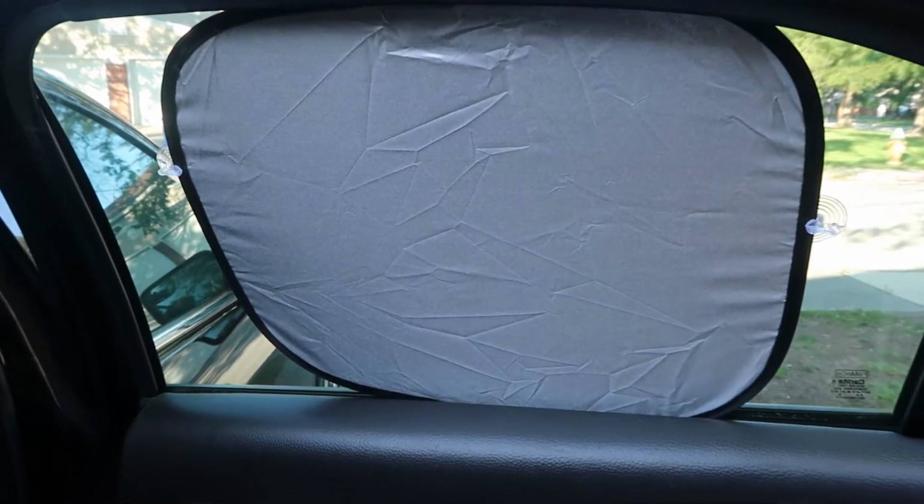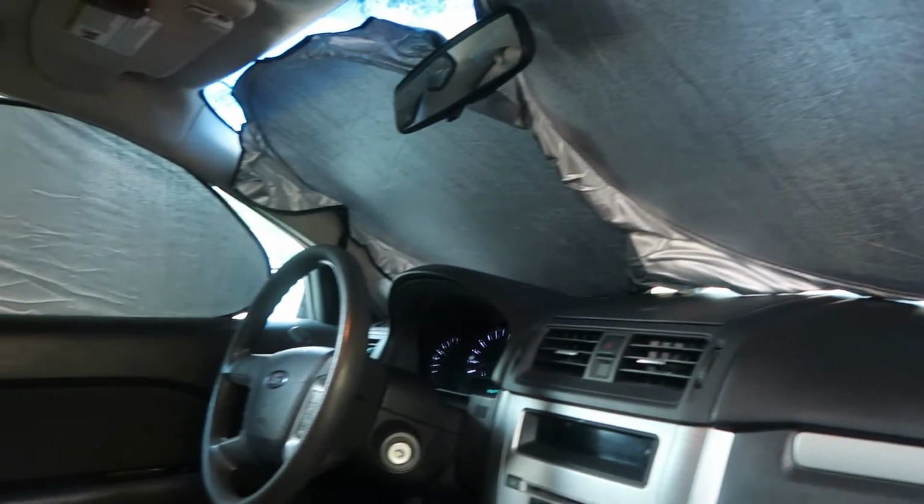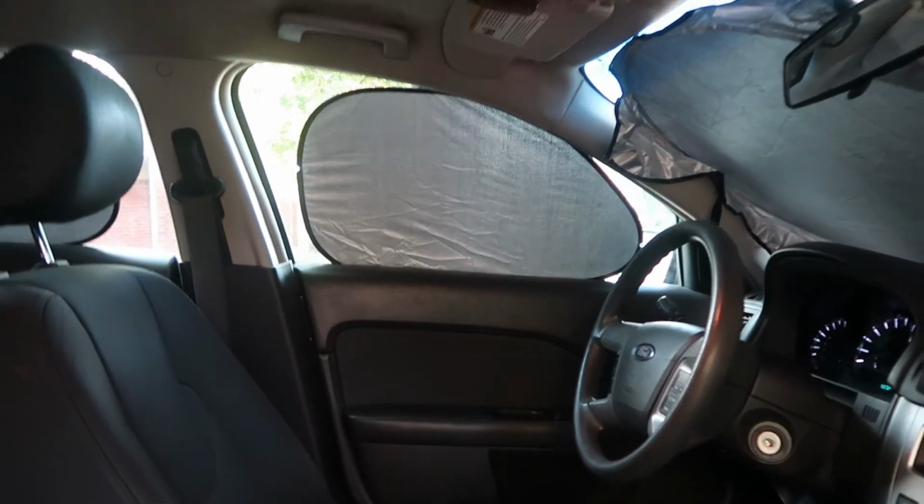So the next thing I recommend is getting window shields for your car windows. This will just help to keep your car cool, which is obviously ideal, especially for us, we're going to be going through New Mexico and Arizona and California, and it's really hot. It's June right now, so we're going to definitely put these to good use when we're not using the car to keep the car cool.